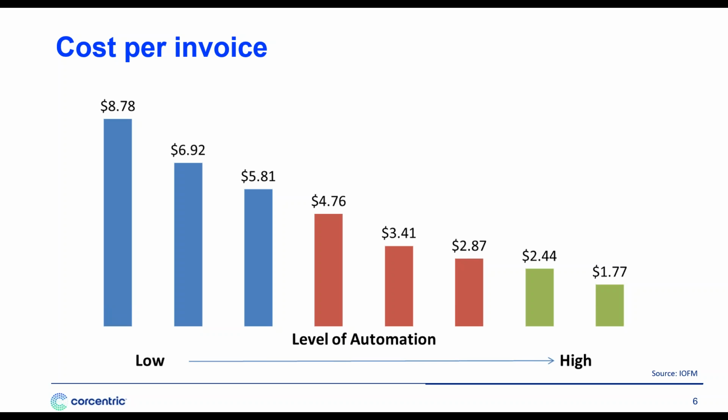But to give you a sense of why best-in-class organizations are able to use automation to their advantage, let's take a look at a couple of new benchmark statistics from my friends at IOFM. First is cost per invoice. Think for a moment about what it costs your organization to process its invoices. I know it might be cringe-inducing, but do it anyway. For organizations with a high level of accounts payable automation, it costs less than a quarter as much as it costs those organizations with a low level of automation. Now, of all the statistics I'm going to give you today, this is the one I want you to take with a grain of salt. It's not because it's not right. It's because I believe that the cost for folks with a low level of automation is grossly understated.